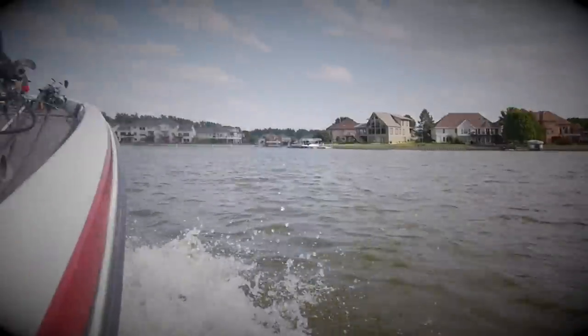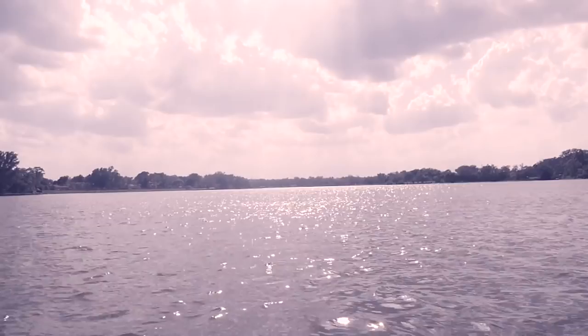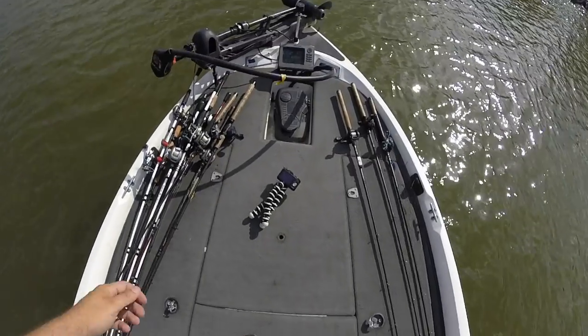Anyways, the bass are loaded up on beds. It's been 2 days, so they could be completely gone. It is really windy. The sun's out at least, but like I said, big storm rolling in here in 2 hours. But I'm gonna get the boat dumped in real quick, see if we can catch some of those bedding bass. I am absolutely stoked. Let's go get some. All right, here we go. Let's find some biggins.